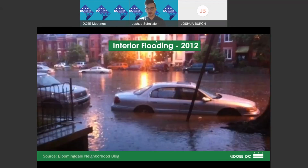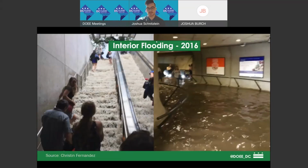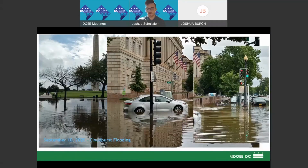This is a residential area in Bloomingdale. You can see, as the arrows in the last couple of slides showed, it's not in the floodplain, but still flooding due to that interior flooding. So in 2016, in just a matter of minutes, elevators turned into waterfalls and the metro access turned into a bathtub, essentially. Really stunning photos. I took these photos September 10th of last year. It's called a cloudburst flood. We had very intense rainfall.